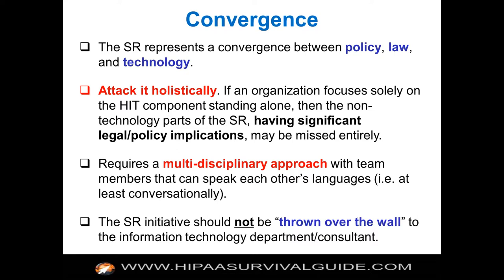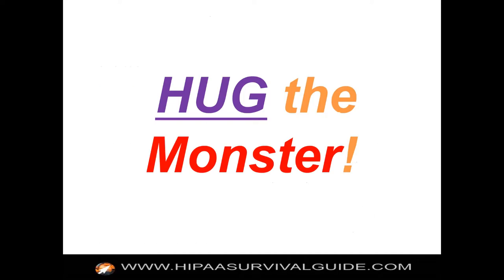But what you shouldn't do is throw your security rule initiative over the wall to IT. That's asking to be found in willful neglect, because 95% of the security rule implementation and complexity is in the administrative safeguards that have nothing to do with technology. So by definition, if you just threw it over and said, oh, you IT guys deal with that, or you IT gals deal with that, then you're going to be in willful neglect because you ignored 95% of the requirements.